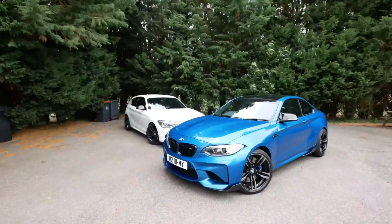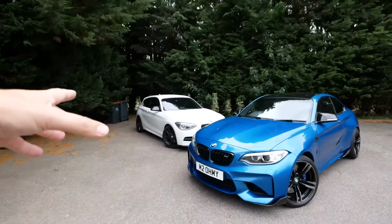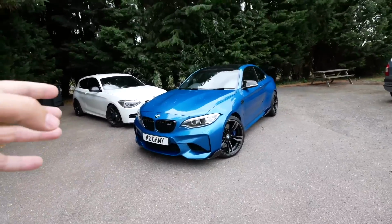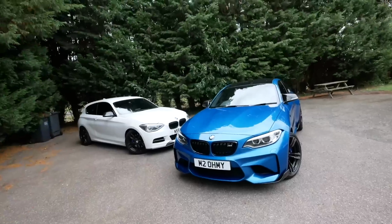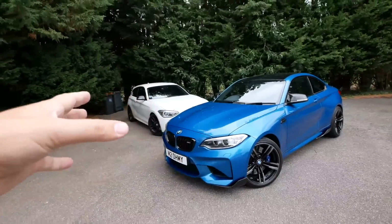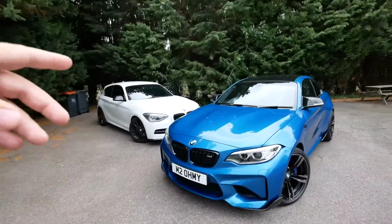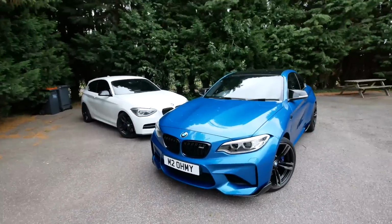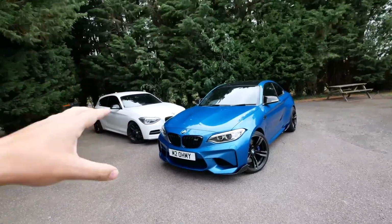But let's talk about the specs of both cars. So they're both running the same intercooler, and they're both ironically running the same M Performance sports exhaust system. The main difference between both of our exhausts, though, mine's got a D-cat and Steve's has got a sports cat. That might affect them slightly. Both running the same N55 engine with single turbo, and they're both supposedly running at around, god, this wind is a nightmare, at around 430 to 440 bhp.